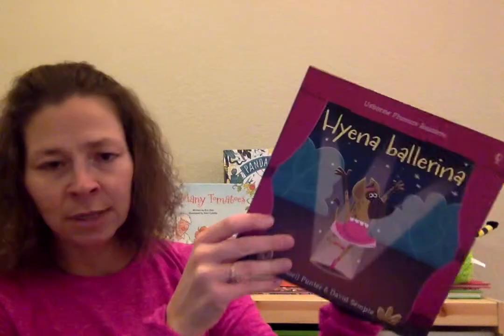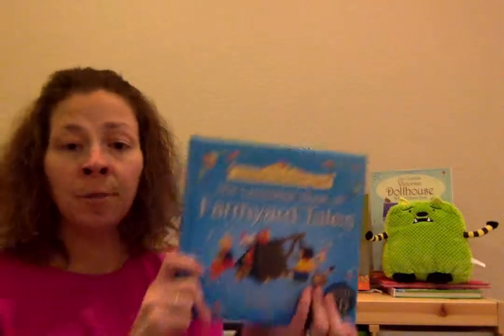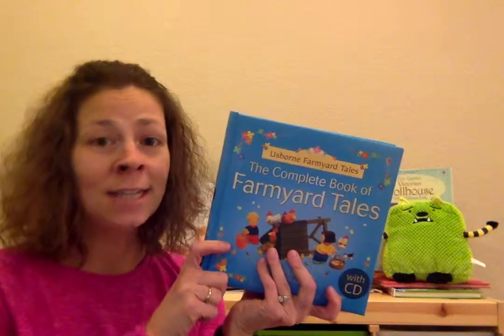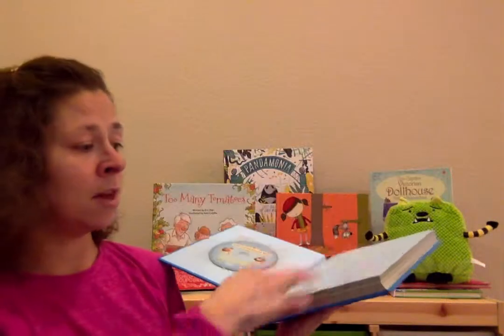So for instance, this one is Hyena Ballerina, the EE sound. There's Underpants for Ants, so it works on the A sound. Those are excellent. And I have to share our Farmyard Tales, even though I've shared this before, it is a classic. And it comes with a CD, which is awesome because you can play it in their bedroom or in the car and they can follow along.